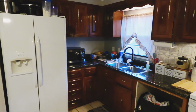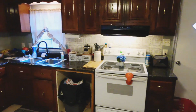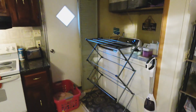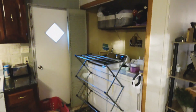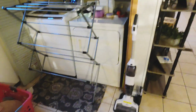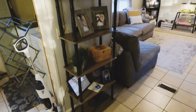Okay, and then if you keep going around, here's the fridge. I do have a spot for the dishwasher where the trash is right here, but we use that for the trash can and then to store baggies that we get from Walmart or Food Lion or something. Here's the laundry room and the back door. And then right in front of my desk is this little thing I forgot to show you. It's just got knickknacks and stuff on there too.